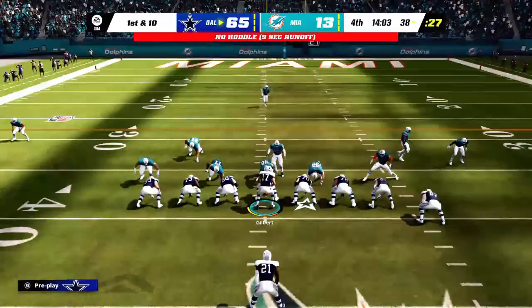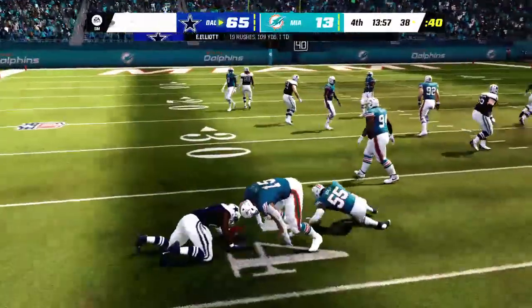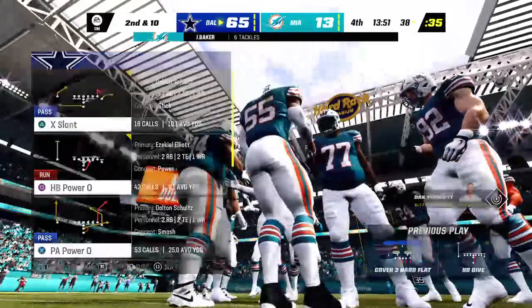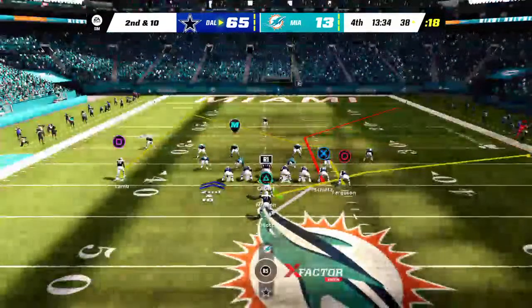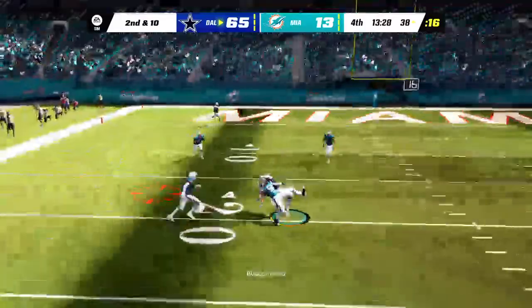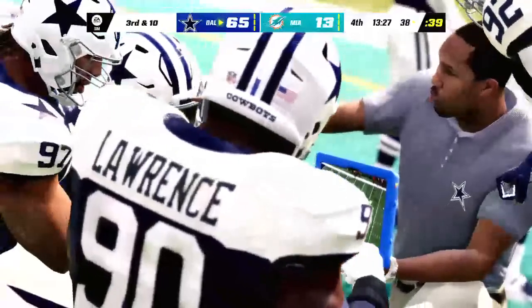So now 1st and 10 as they've crossed into Miami territory at the 38. And just no chance of turning the corner. He can only get back to the line of scrimmage. 2nd and 10 coming up. Officially nothing on that last run. They'll try again, 2nd and 10. Gilbert. And this one is incomplete. Too much contact to hold on to that one, and it's 3rd down.